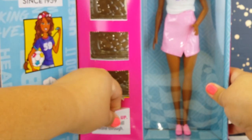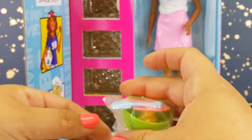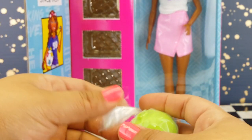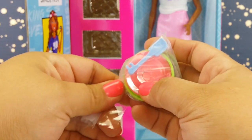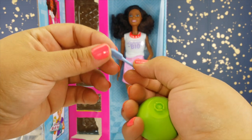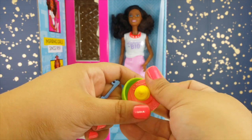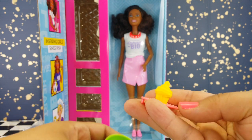And let's go ahead and open the last compartment. And, oh, this is unexpected. Okay, so it seems like it's some bakery things. Okay, cool. This goes more with the apron that we got as a clothing item. Okay, so you get a rubbery spoon. You also get this little green bowl and this plate with a cupcake.